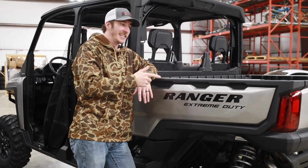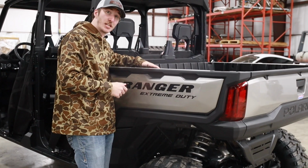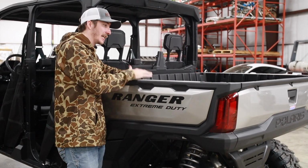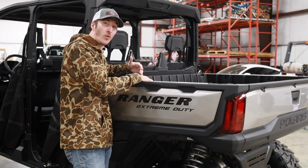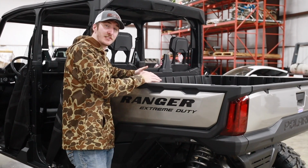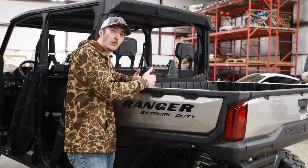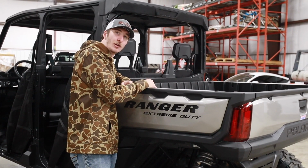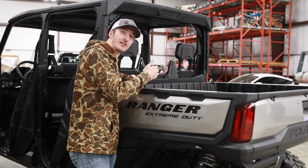All right, guys, so back here at the XD1500, we can tell the bed is going to be substantially larger than the XP or the Xpedition. So checking it out, this XD will haul 1,500 pounds in the bed, so that's quite a bit. And mainly the big difference why I keep bringing up the payloads is to really show what these machines are built for. They can be multi-purpose machines, but it's a good fact to know that the Rangers are built for extreme duty or somebody who's doing a lot of work with these machines.